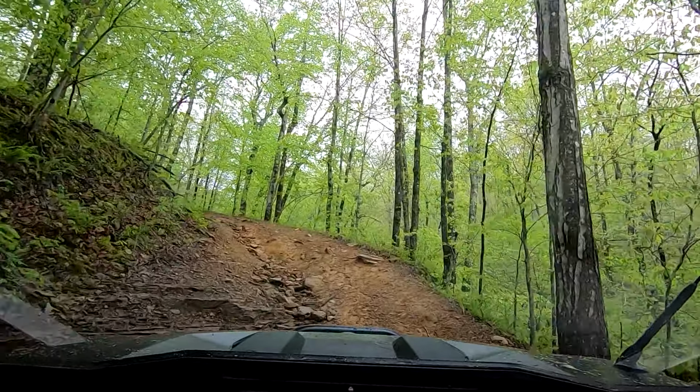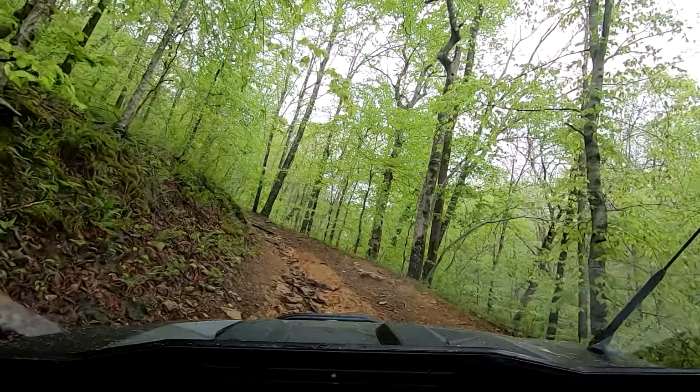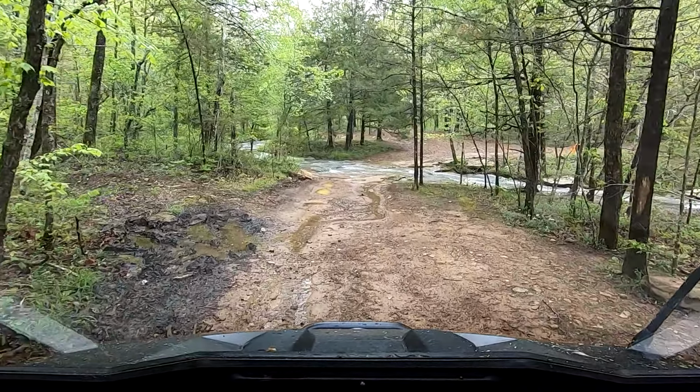And you can see this is still the trail that you would have been riding to get to the Indian shelter. You could have come in from this way. So you can see it wasn't anything too terribly bad.